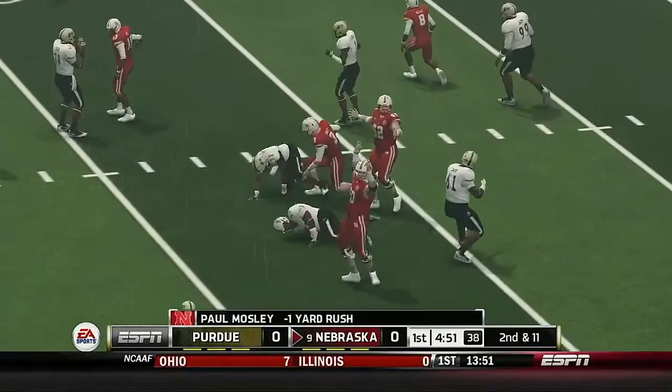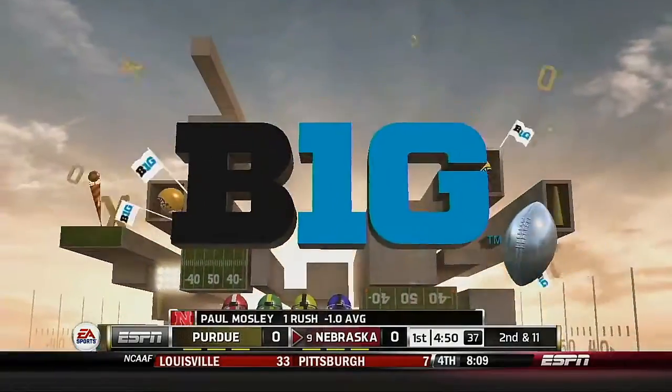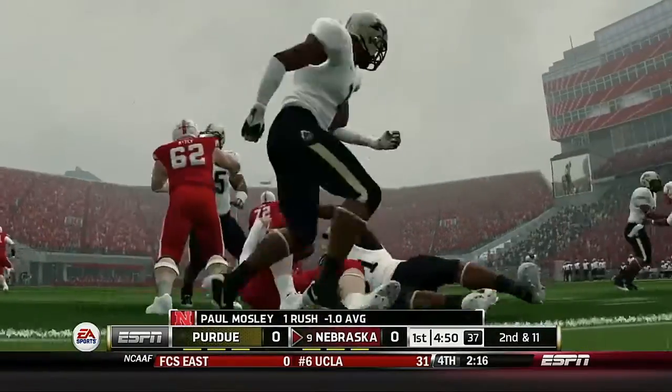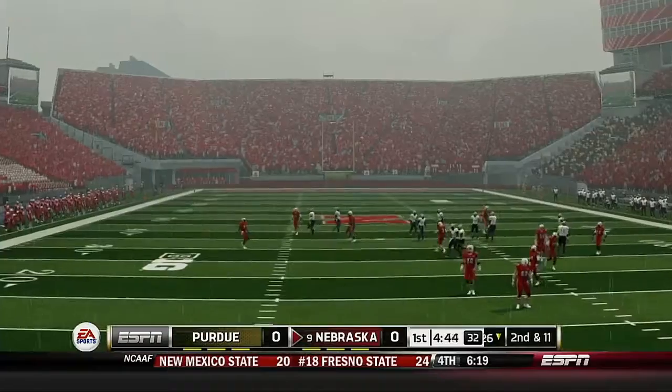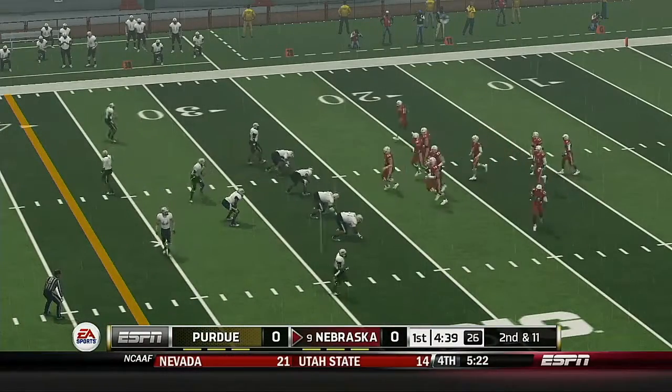And he's taken down around the 26-yard line. They'll lose a yard on that quarterback keeper. That'll bring up second and 11. From their own 26-yard line, it's second down.